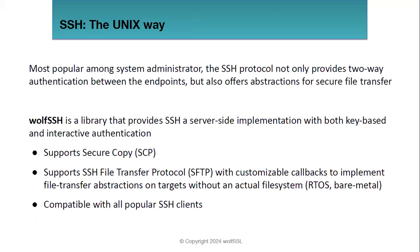SSH, why is it popular? Because it's the choice of the UNIX administrators, right? So it's a standard protocol that can interact with a number of tools that are already designed to work with the same protocol, SSH 2.0. And we do have our own implementation. It's called wolfSSH. It's a library that provides both sides of an SSH communication, so both server side and client side. And it can support secure copy, which is almost deprecated nowadays, and most importantly, SFTP.